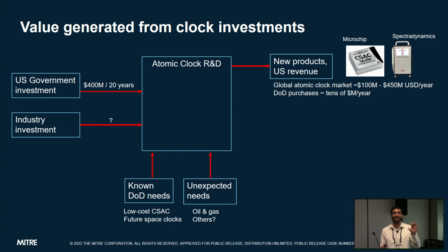What's getting pumped into that to keep that alive? US government investment at the tune of around, let's call it 20 million a year. Let's just linearize it. Okay, 400 million bucks over 20 years. Industry is also investing. Industry has an R&D budget. It's small. I have no idea what it is, and they probably won't tell us anyways. But industry is pumping some money into that. All right? These are the inputs into the box.